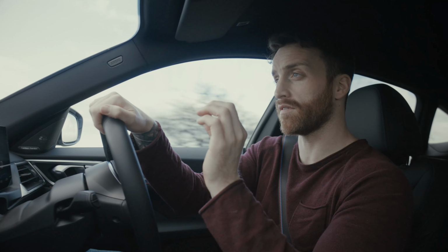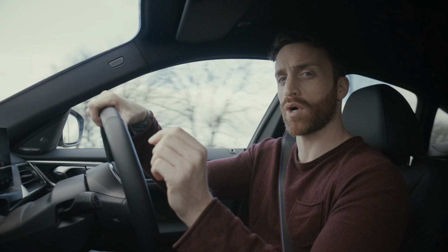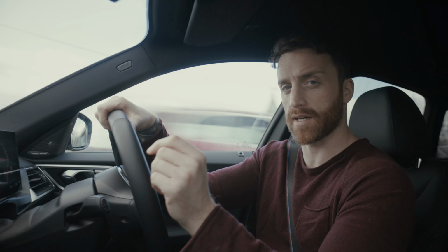It's such an important feature to have. I can't believe Tesla don't give you Apple CarPlay. It makes me feel physically sick that they don't.